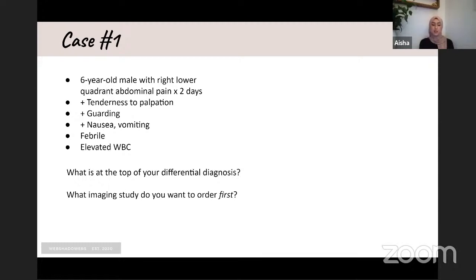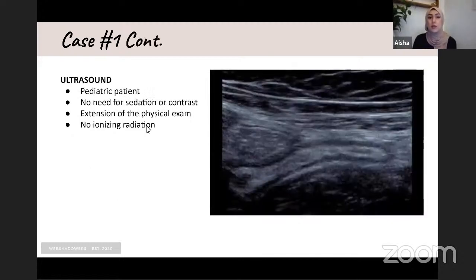This is a pediatric patient. Good. An ultrasound of the abdomen. Febrile. Someone asked. Febrile means he has a fever. So yes. So you could get a CT of the abdomen and pelvis, or you can get an abdominal ultrasound. And because this is a pediatric patient, we're going to go with an ultrasound.